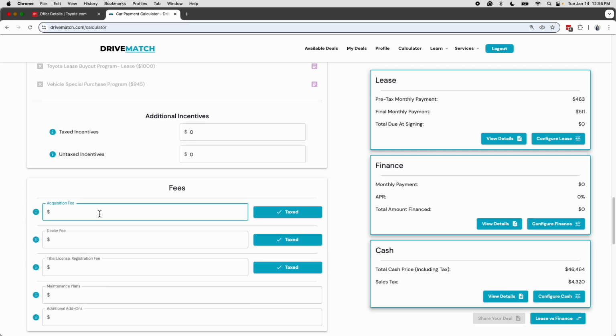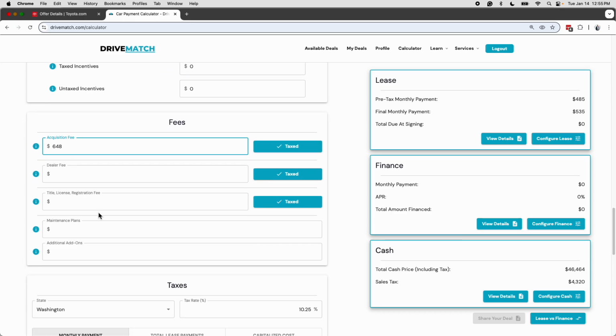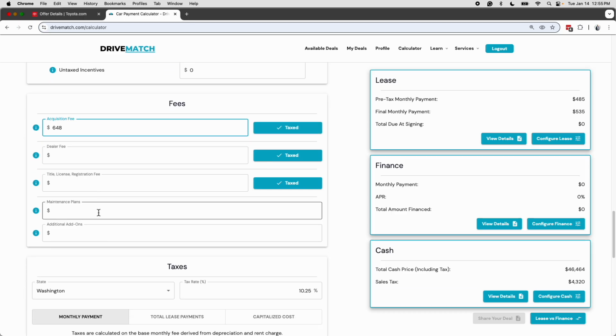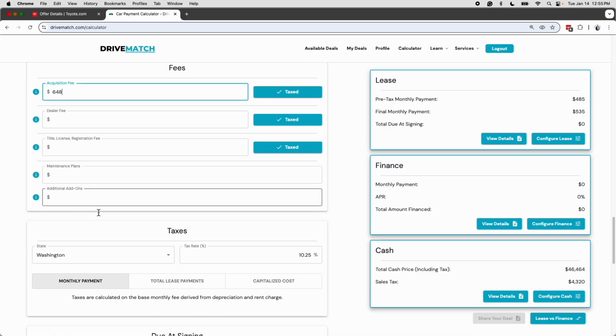And then for the acquisition fee, I'm going to plug in $650. Now, I need you guys to stay with me. I know this is a very powerful tool and it's very intricate, but once you get the hang of it, it's a very, very powerful tool that can save you a lot of money.